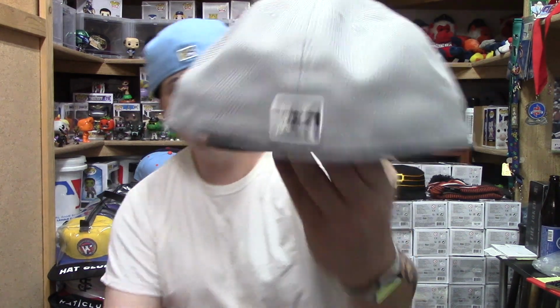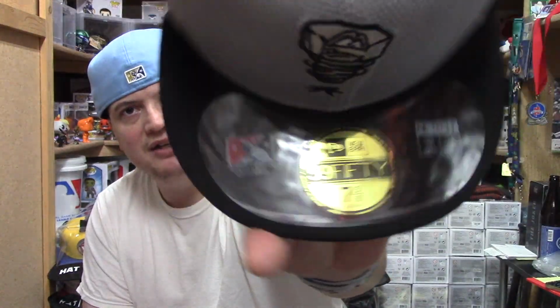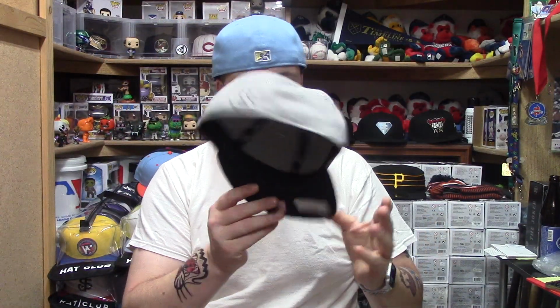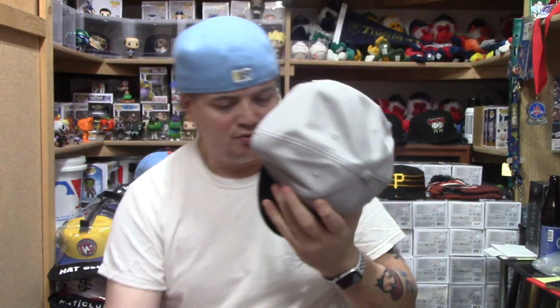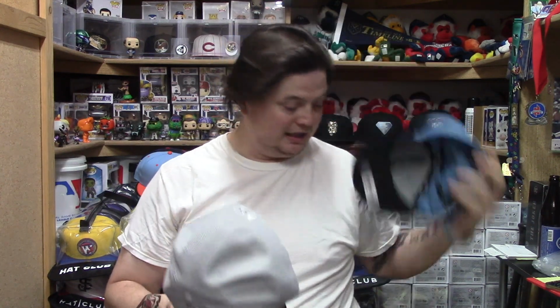You have a white New Era flag on the back. You have your black and white minor league little guy right there, so check out the sticker. You don't really see that nowadays, so I just thought that's a really cool aspect. Underneath, same thing, $26. Like I said, I got it for 10, so not bad. It is 7 5/8, made in China, 100% polyester.